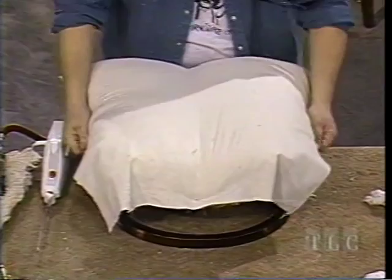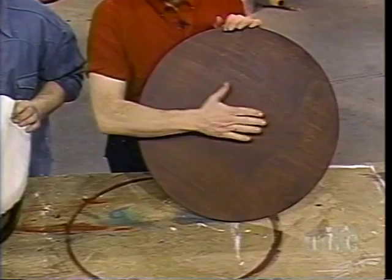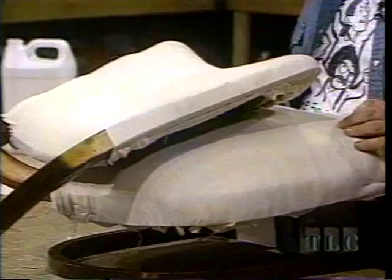Next time, we'll apply a sanding sealer and several coats of lacquer to this table, and we'll finish up with a good buffing and polishing. And we'll get to upholstering this chair. And we'll have a guest who'll tell us about French polishing, and he'll be demonstrating it as well.